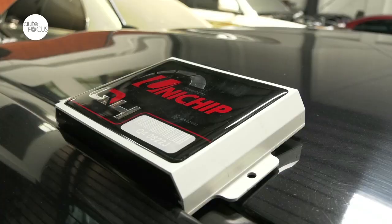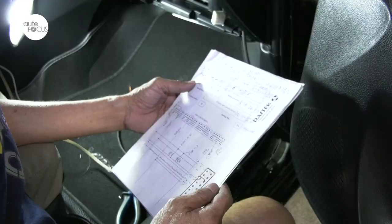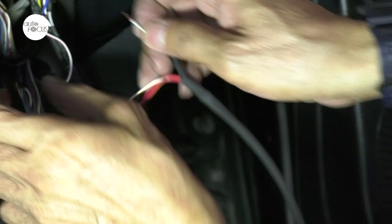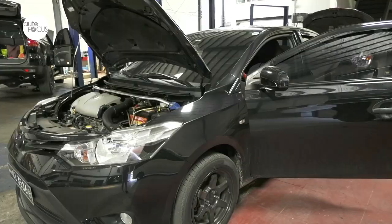It's UniChip because it really is universal. We can use it for pretty much anything with an ECU. Gas, diesel, Chinese, European, American, Japanese, Korean cars. As long as it's an ECU, most likely we can install UniChip on it. So there are still certain cars like this Toyota Vios, you cannot remap the ECU, you cannot change the settings inside the ECU, so your only option for tuning is with the UniChip.